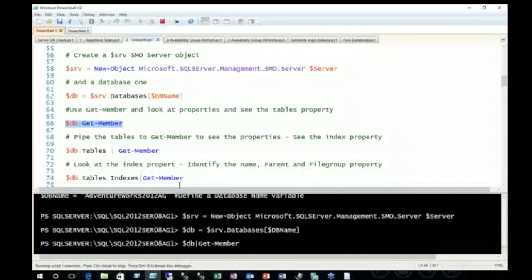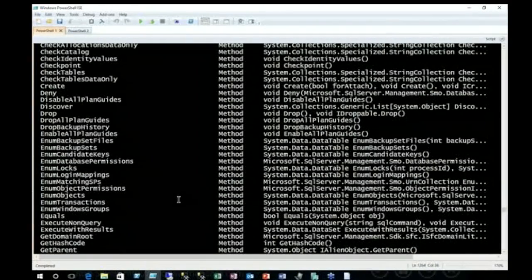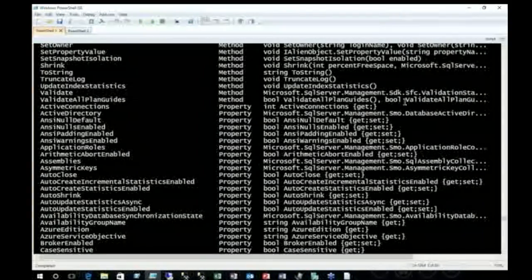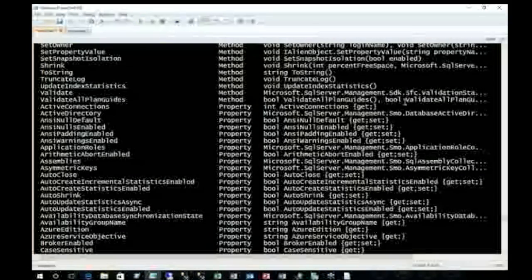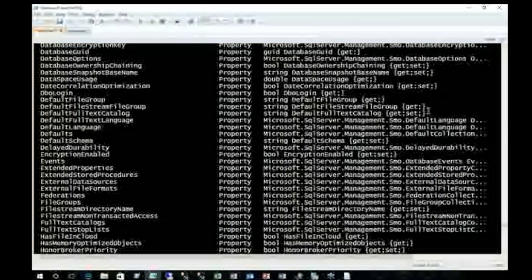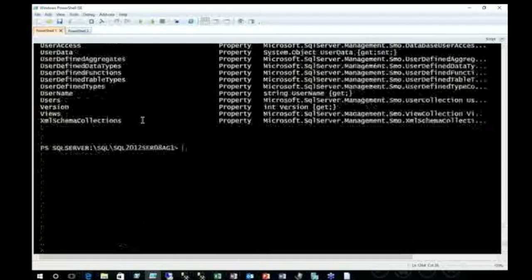So if we look at a database object, hopefully you can see, I don't know how quickly this refreshes, but we have a whole number of methods: discover, drop, enumerate database permissions, is a member of, rename, script, and we've got a lot of properties: auto close, auto shrink, certificates, collation, database name, create date, all sorts of information that you may use. When you look at these, if you look on the right hand side, you'll see some like default file group are get, and some such as default full text catalog are get and set. So we know that via this management object you can read only the default file group, but you can read and write the default full text catalog. That's a useful piece of information to know as you go on, you search through for the particular thing that you're doing, which ones you can do.